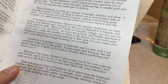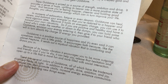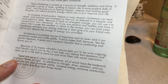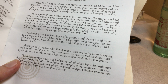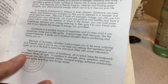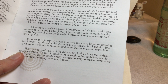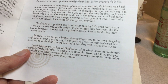Because it holds an energetic charge, you can use it to transmit your own vibrations. So if you are positive and healthy and have a friend who's under the weather or down in the dumps, you can hold some Goldstone, envision your energy entering it, and then give it to your friend, who will in turn absorb the charge of energy you provided. Goldstone is a positive source of happiness, and it's even said it can sometimes make you a little giddy. Well, any kind of gold makes me giddy, even if it's just fake gold.